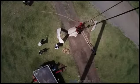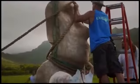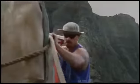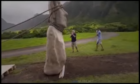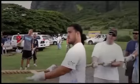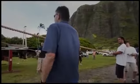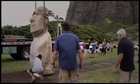Before they try to move Hotu Iti, the volunteers need to make sure they can hold the statue upright. I want to figure out, with everybody and its height at the highest point, can we hold it back? How many people do we want? 10, so 5 on each side. Okay, we need 5 on each side, so 6 more people. Team leaders in the front, if it seems like you can't hold it as he releases the pressure from the crane, yell out so we can stop and he can add more pressure, okay? Yeah, let's move the wood.